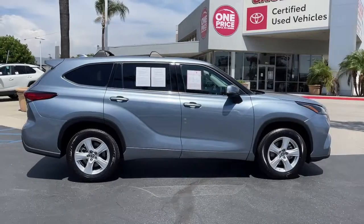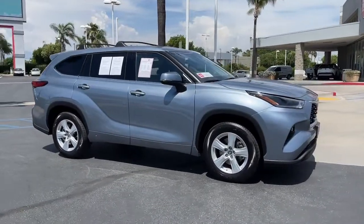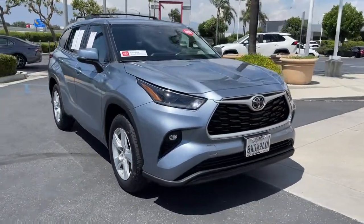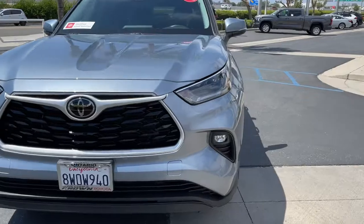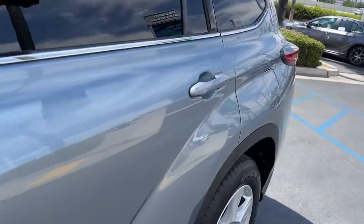These are just some of the great options this vehicle comes with: keyless entry, keyless start, satellite radio, remote engine start, heated mirrors, power liftgate, backup camera, lane keeping assist, adaptive cruise control, fog lamps. Make every drive all that it can be in this comfortable and capable Highlander.